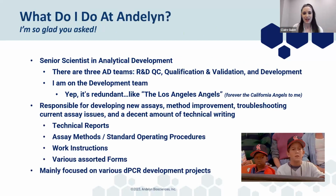So after 15 years, or actually after 8 years, I ended up at Andelyn. And currently I am a senior scientist in AD. There are 3 teams in AD. We've got basically the research QC side of things. We've got a qualification validation team and development. And I'm on the development team.